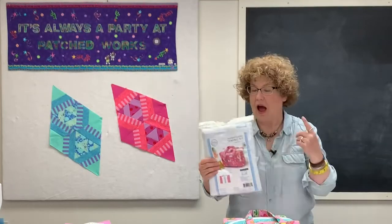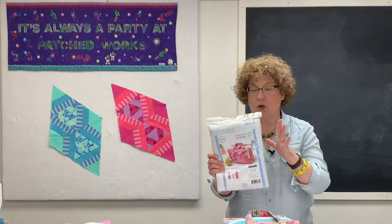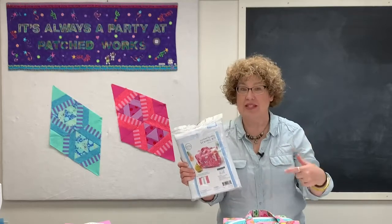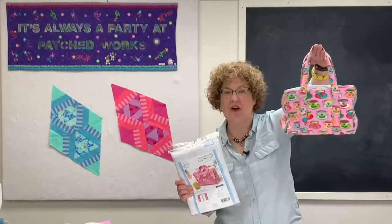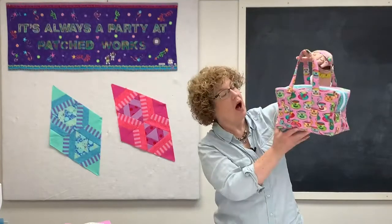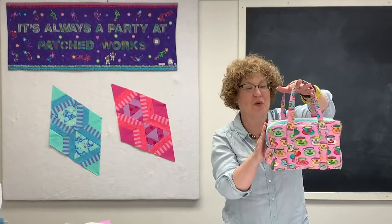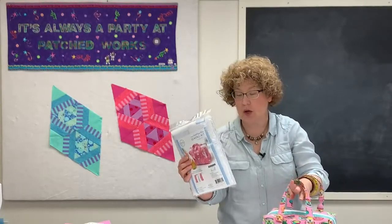Really, really simple. I think the first time we made it, we tried to make it a little bit too complicated, but it works as a great lunchbox. We have a separate video that steps out all of it. And you can see here a gorgeous use of the teacup fabric in this new product. We have these available in store.